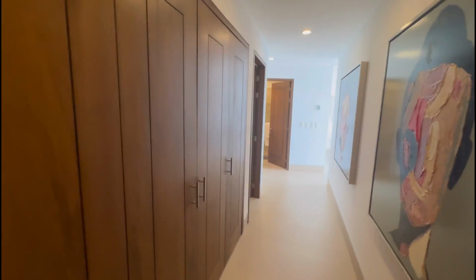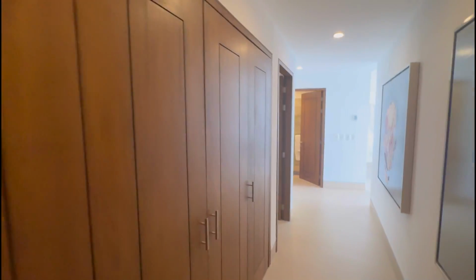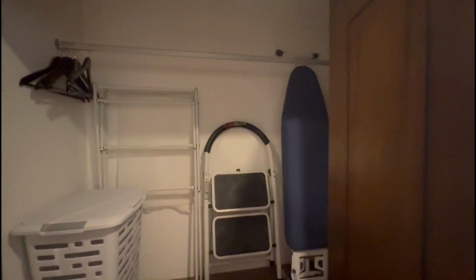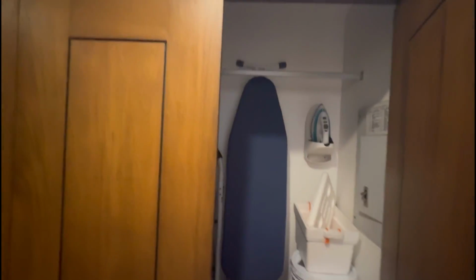There is a keyless entry as well, the door. You'll see that you have a stackable washer and dryer here with the hot water heater and the sink for the mop for your housekeeper. Then when I open up these other doors here, you've got some more storage there. Okay. And I'll open up just this last door here so you can take a look and see you've got lots of storage in this apartment.